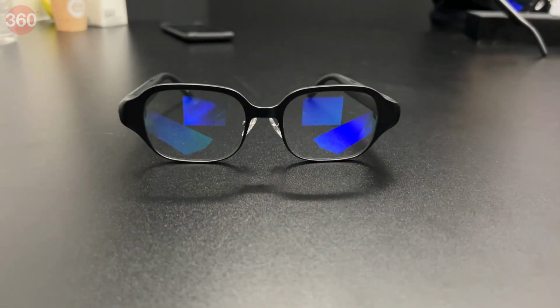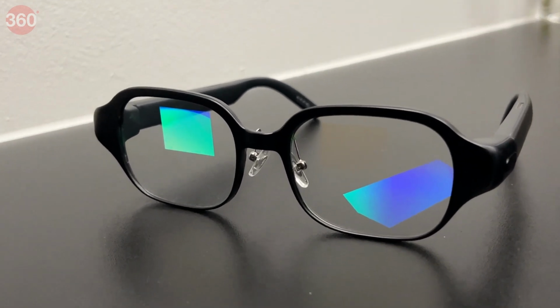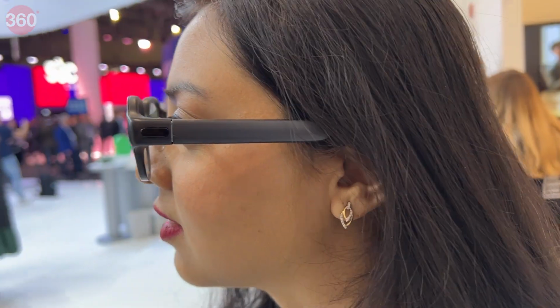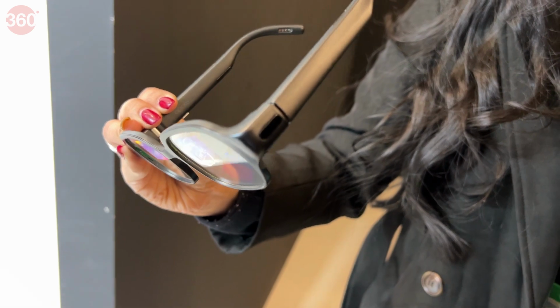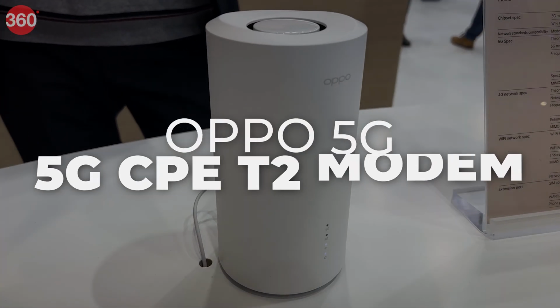The Air Glass 2 weighs just 38 grams and can be used to receive calls, see notifications from your phone and more. It is powered by the Qualcomm Snapdragon 4100 platform. The Oppo Air Glass 2 is still in prototype stage, but it would be interesting to see this tech being widely available. Next is the Oppo 5G CPE T2 modem.